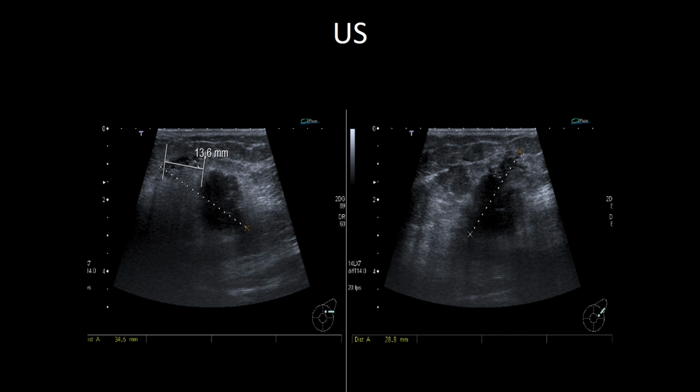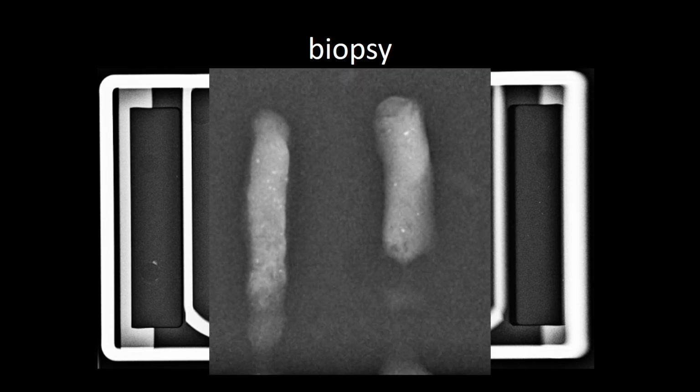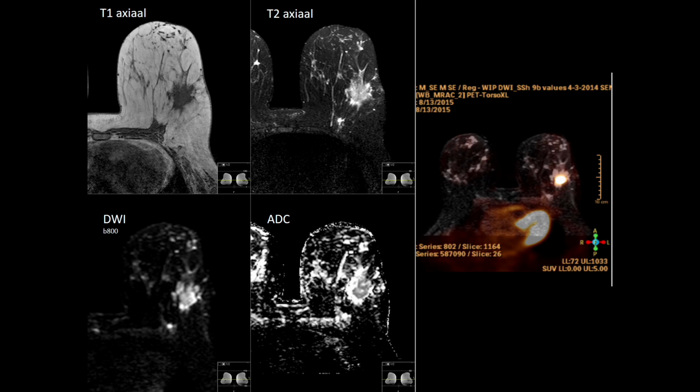As you expect from a BI-RADS 5 lesion, you expect it to look like this. This is typical for breast cancer. We took biopsies. In the biopsies, we see calcifications. And then we get to the MRI. On the T1 axial views, we see a big architectural distortion. On the T2, it's iso to hypo intense areas compared to other breast tissues.